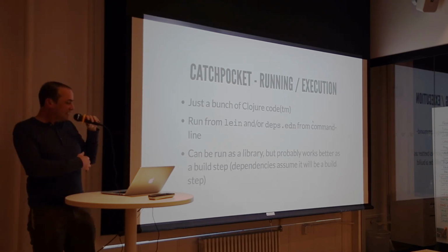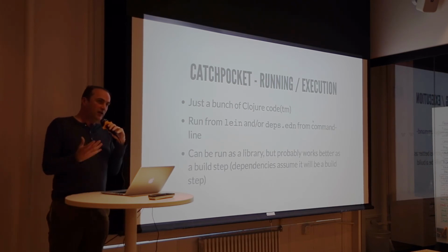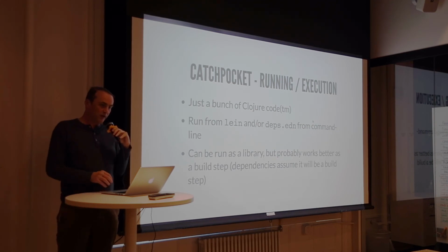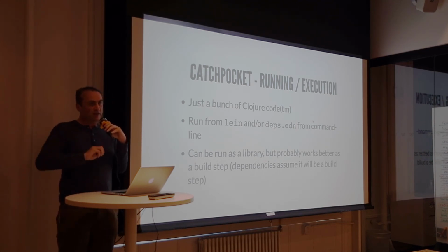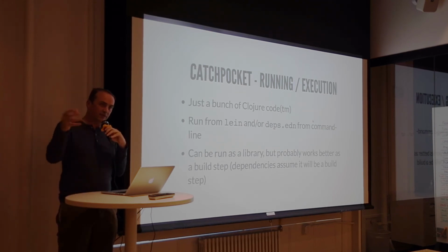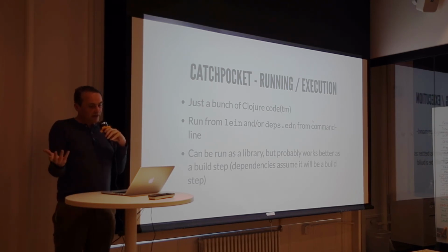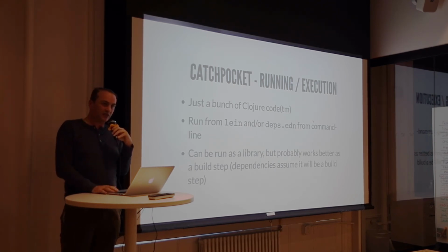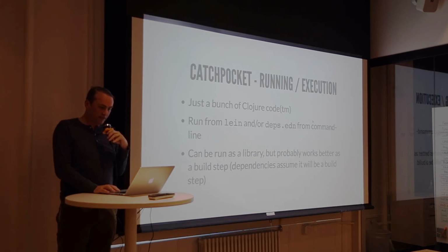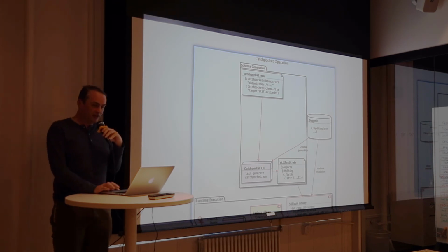Okay, so actually running Catchpocket, it's just a bunch of Clojure code. There's a bunch of dependencies in there that you probably don't want to run at runtime, so the way that we think you should run this, and the way that we run it, is in some sort of build step where you make some changes to your database schema, you run this thing, it gives you a big EDN file, maybe you stick that in a jar or something. There's no reason you couldn't run it at runtime, but it has stuff like a color pretty printer for EDN that you don't necessarily want hanging around in your web application space. Another pretty picture of this, you can look at it on the website.